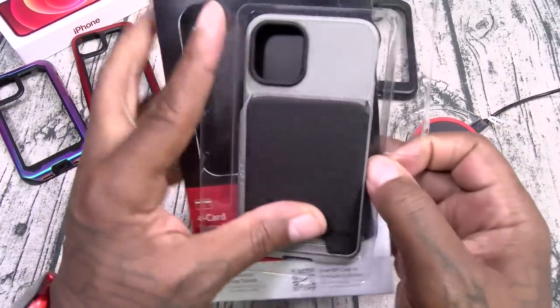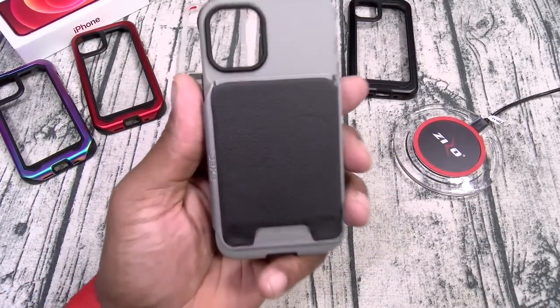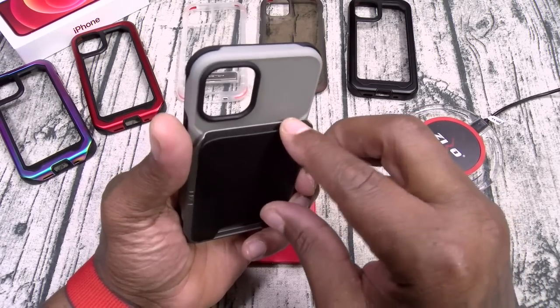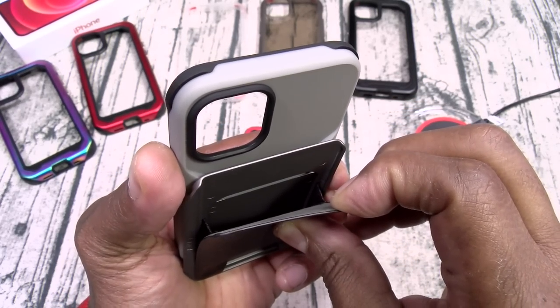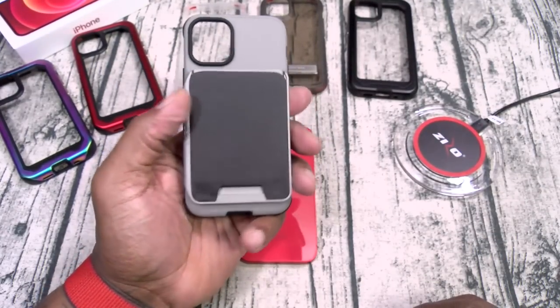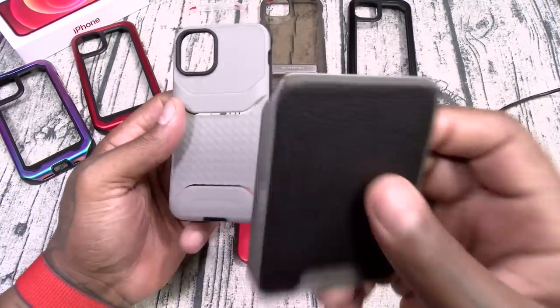This is the Exec. Now check this one out. Let me flick it a wrist. This is a wallet style case. So if you want to, you could drop your driver's license, debit card, credit card, your ID, right in the back. And check this out. You can remove this. All right, how sick is that?